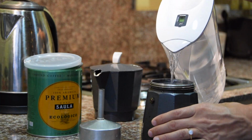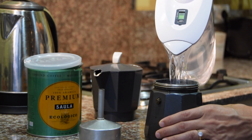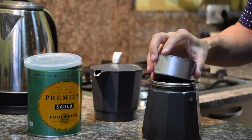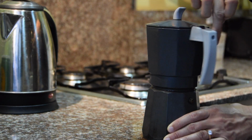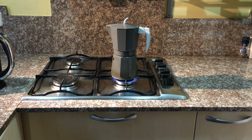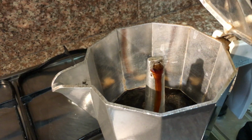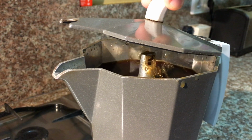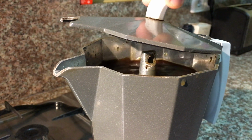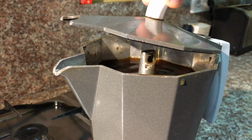The bottom of the pot is where the water goes, just up to the vent hole. Then the basket drops in place and is filled with coffee. Then the top part is screwed on tight. The whole thing is put on the stove until the heat pulls the coffee up from the bottom through to the top. I know it is done when it stops making that percolating sound.